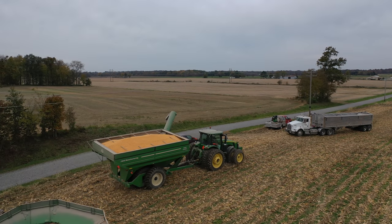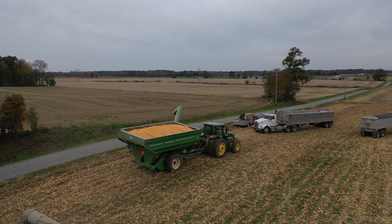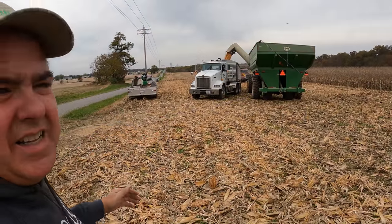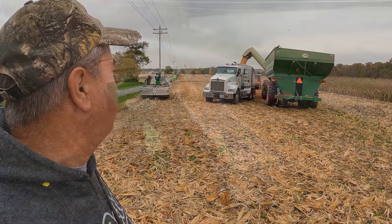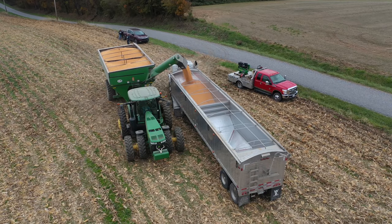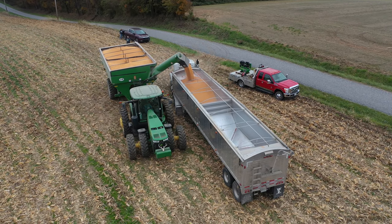You having fun? Yeah. You like having extra batteries? Oh my, yeah. I don't have to worry about running out before the show's done. He'll have enough corn on that grain cart to be able to fill that truck. Maybe even a little bit more. I suspect he'll get it all on that. I believe that's a 24 or 22 inch auger on that particular grain cart.